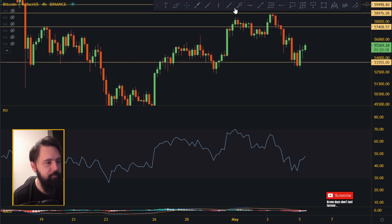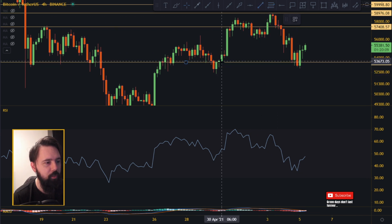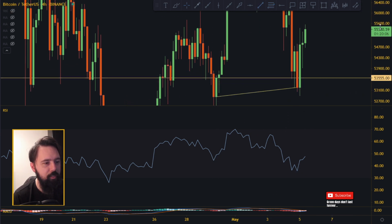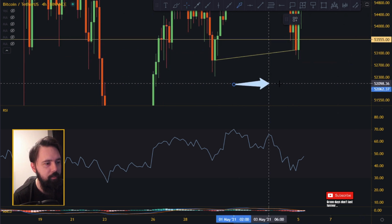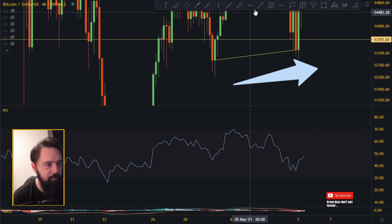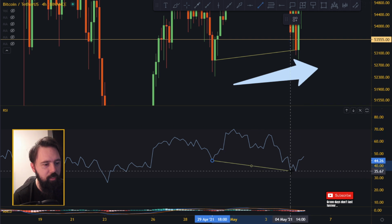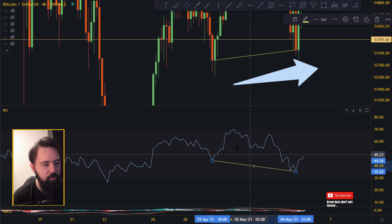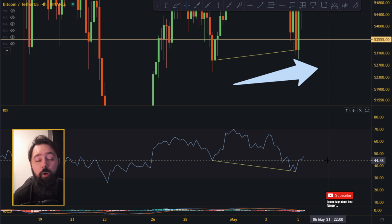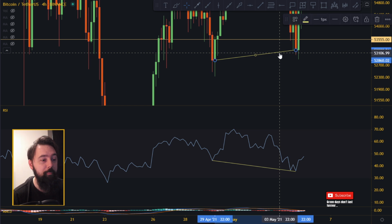Anyways, look at the price here. The price is going a little bit up, it's not going straight sideways, right? But between this bottom and this bottom over here, you can see that the RSI, this rubber band indicator, is going in the opposite direction. This is called RSI divergence, or as we call it here, rubber band divergence.